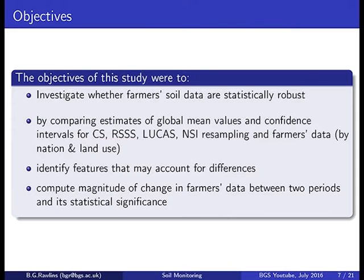Here, CS stands for Countryside Survey, with sampling from 2007, the European Lucas Survey from 2009, the resampling of the National Soil Inventory in 2003, and the Representative Soil Sampling Scheme from 2001. We try to identify reasons for significant differences between the farmers' data and other surveys. We also determine the size of change in indicators between the 2 periods of the farmers' data.